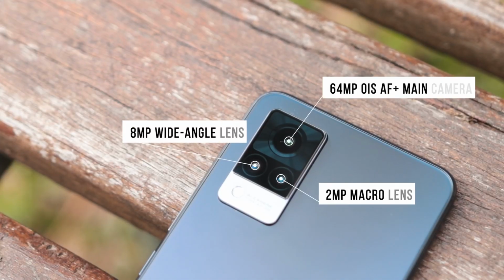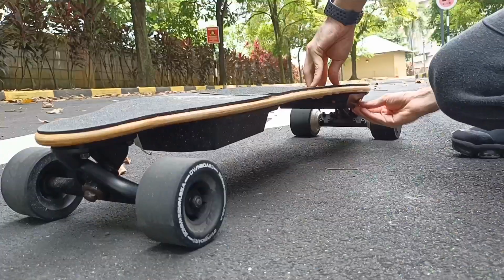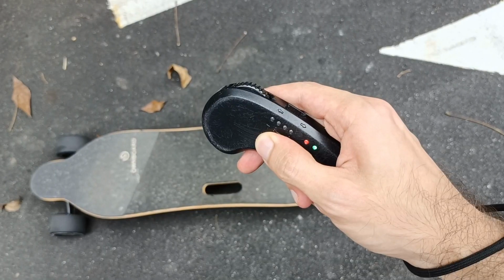For the main camera, you have a 64 megapixel main camera, a 2 megapixel macro lens, and an 8 megapixel wide angle lens. On the front, you have a 44 megapixel OIS selfie camera. This is the main feature that we're going to be talking about. So to test the stabilization on this, I'm going to be using my electric skateboard here, and we're going to figure out how good this really performs when I'm bouncing up and down on an electric skateboard.